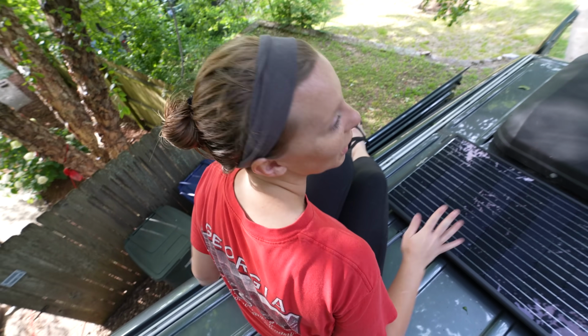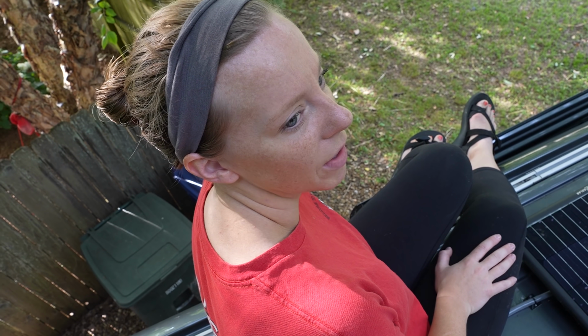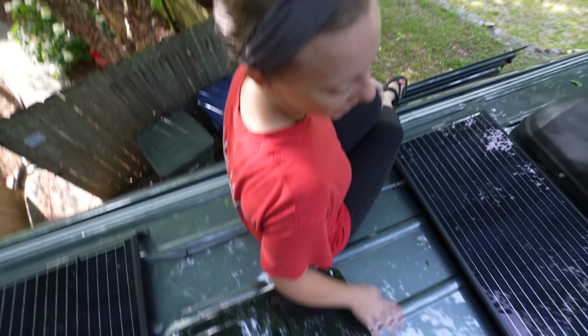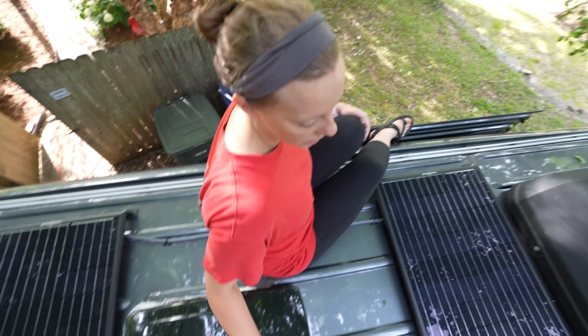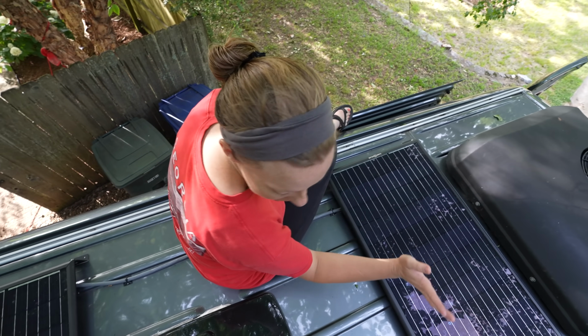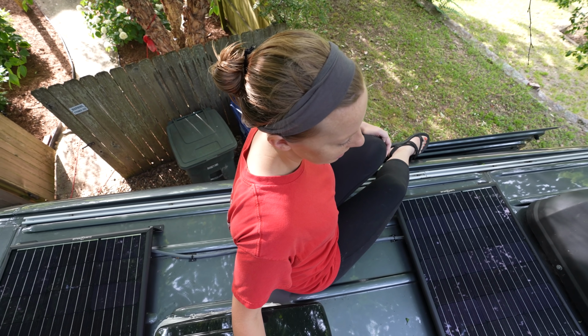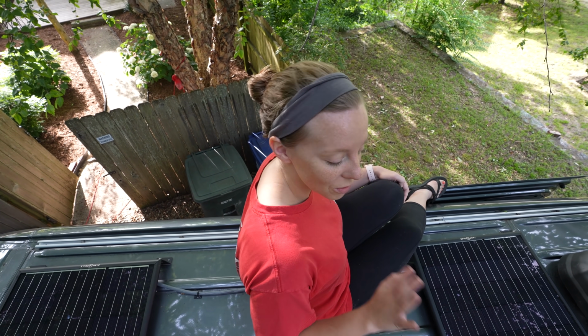I promise you, not even at 80 miles per hour on the highway, which we never drive 80 miles per hour in this van. But if we were to, it'd be fine. We have 2 solar panels, and the original plan was to do 3 solar panels. The fan was actually originally supposed to be mounted right back here by the AC unit, and we had enough room to line all 3 up, but the fan got installed in the wrong spot, so we are getting away with 2, which is fine.